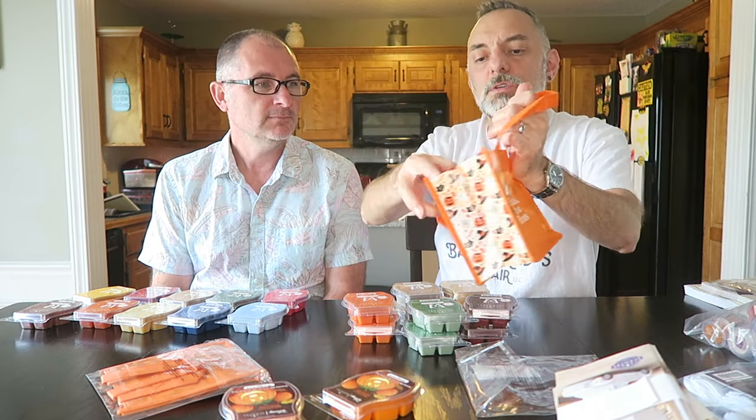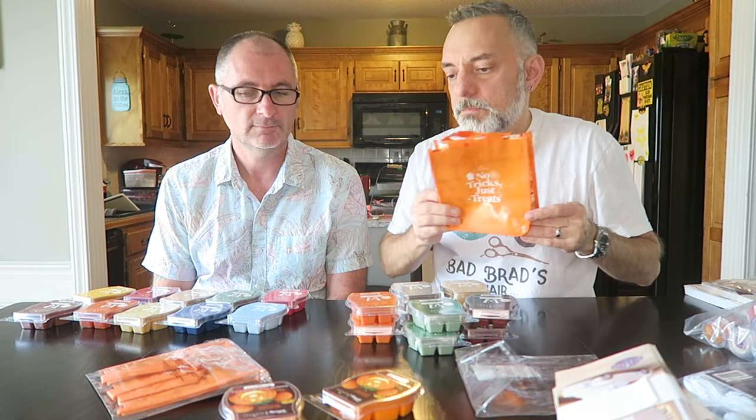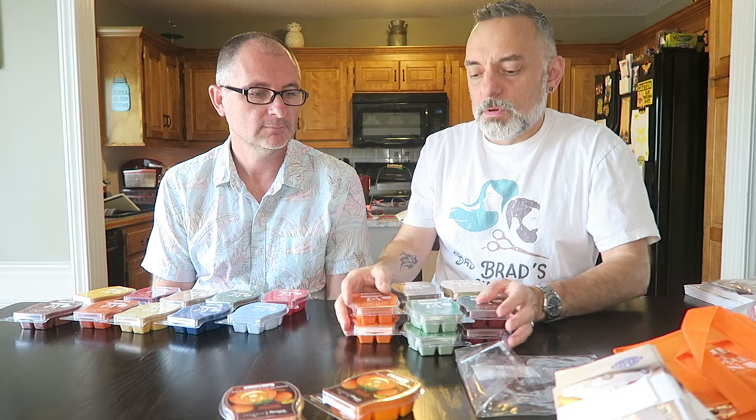Yeah, all the Halloween pictures. It's got a little witch's hat and a ghost, pumpkin, spiderweb, cat, black cat. That's really cute. So it's just a cute little bitty bag. You can put your bars in there, or you could just put whatever in there. It's a little bag. Cute little bag. So, all right. Now, we're going to go over the bars here.